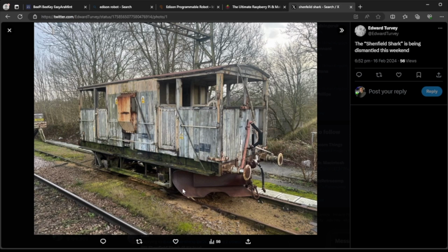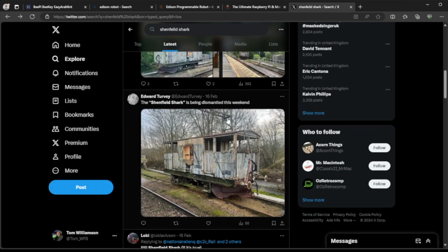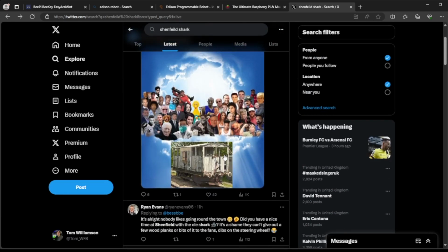Yeah, so basically the Shenfield Shark is an abandoned wagon that's been sitting at Shenfield railway station, which is kind of north of London. I've never been, but it's sitting adjacent to the main line in the station. Ever since this particular vehicle apparently generated a fault in 1988 or something and got dumped in this siding, where it has been ever since. And basically there's a tribute feed to it because it's being dismantled.